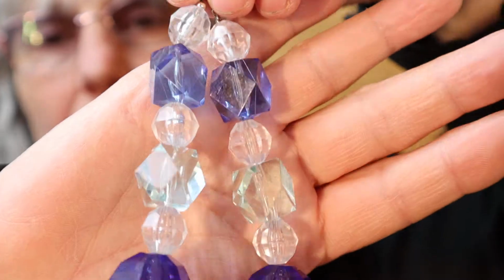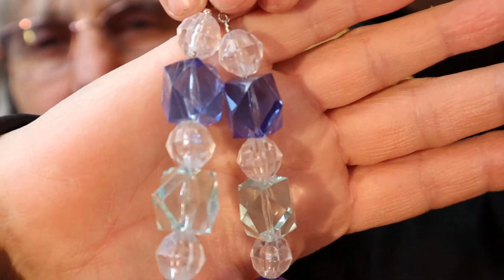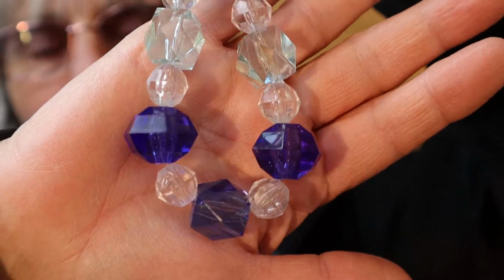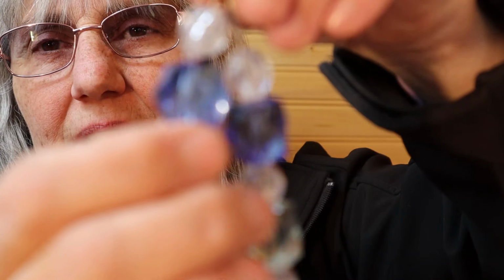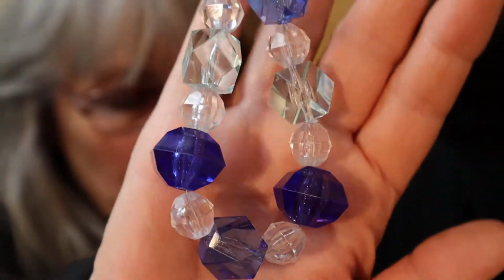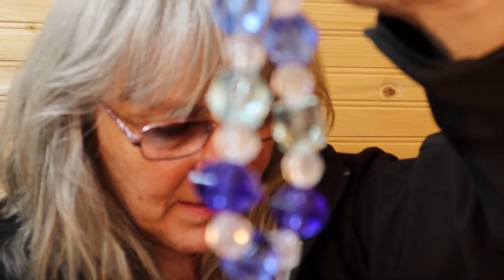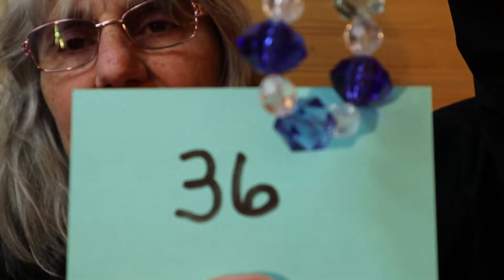Hanging them. This is a 6-inch, large baubles, acrylic, like a blue, light purple, the darker purple, the clear. They're like cubes. And that is number 36.